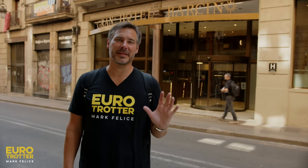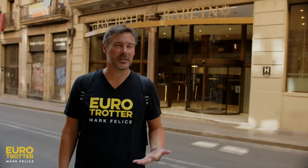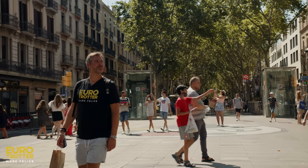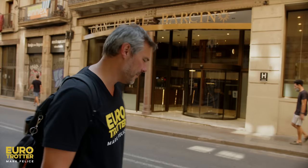If you're looking for the place to stay in Barcelona, well then the Gothic Quarter is exactly the place to be, because you're literally in the heart of everything, and Grand Hotel Barceló is a hotel I would recommend staying at. It's not gonna break the bank. It's around 100 euros or so a night after tax, and it's really convenient. The rooms are nice. You're right here outside, literally, of Plaza Real and La Rambla. So you are in the middle of everything. It's a great place to stay.